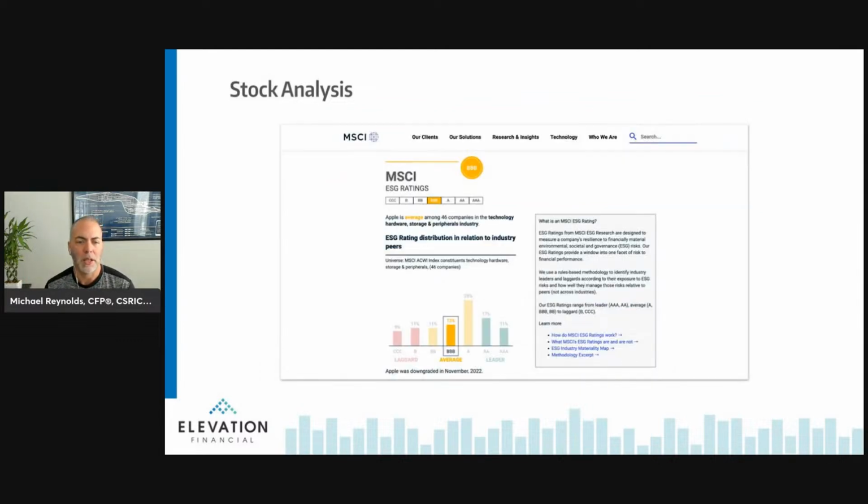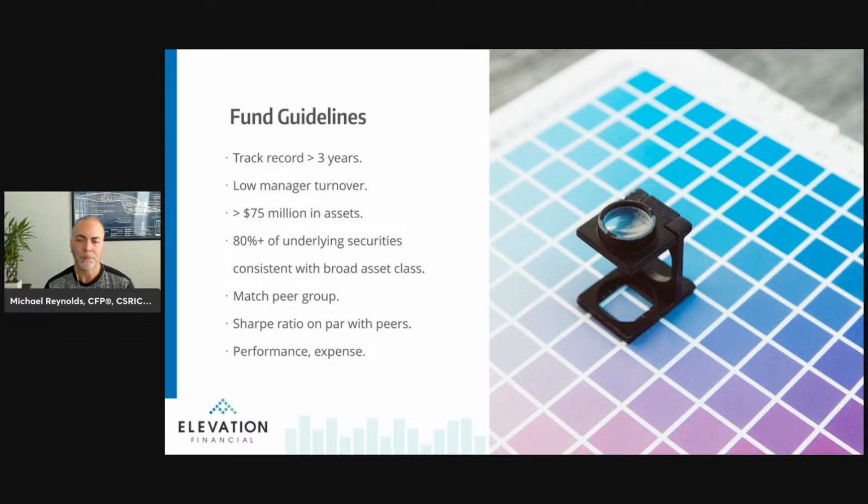Another tool I like is the MSCI ESG ratings tool. Again, Google MSCI ESG ratings. You'll find this one. Very similar. You can plug in both funds and stocks, but single stocks are one of the things you can reference and rate here and score, and it gives you some ESG scoring as well. So if you're interested in single stocks, seeing what their ESG metrics are, those are some tools you can use.